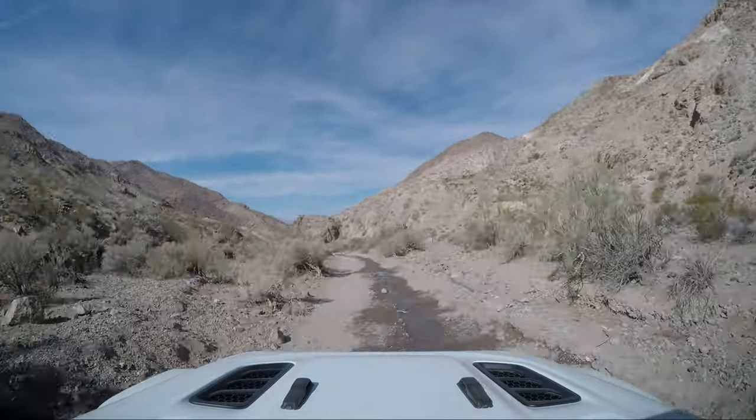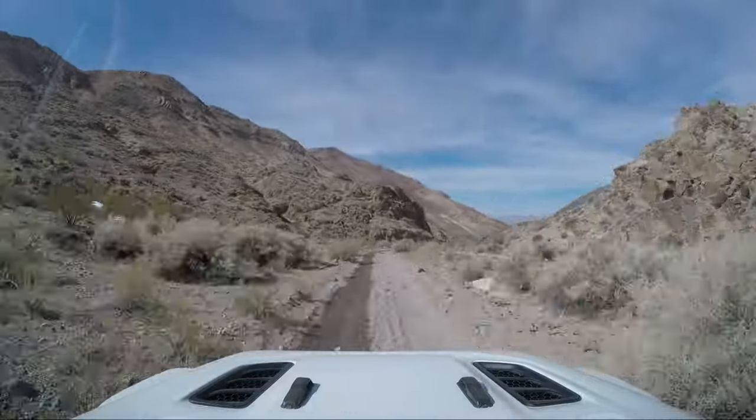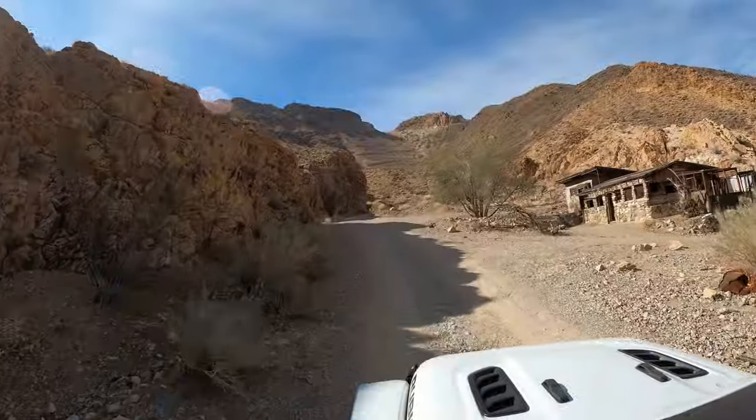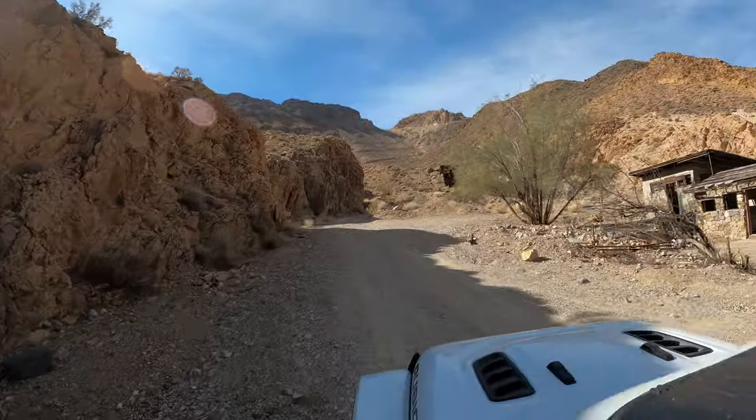As we head out for the day, we head down the road to another mining area where there's still a bunch of abandoned houses and mining equipment, and there's a couple mines, so let's go check them out.